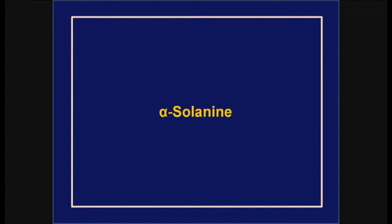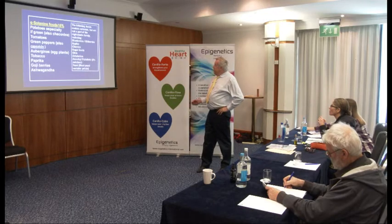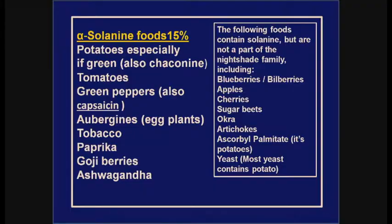Now, number 2 of the big boys, undoubtedly, is alpha-solanine. So, number 2 of the 4 big boys, I call. Alpha-solanine is perhaps 15% of our patients. They may come in with joint pains, tiredness, fatigue, muscle aches and pains, a whole variety of things. And the main source is potatoes, and this is when they're going green. So the green is not the alpha-solanine. Green is chlorophyll because the potatoes have been exposed to the air, or the light rather.